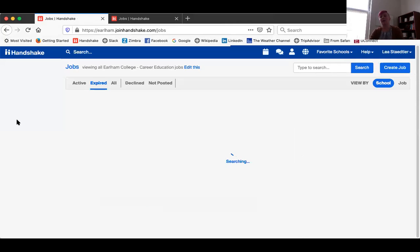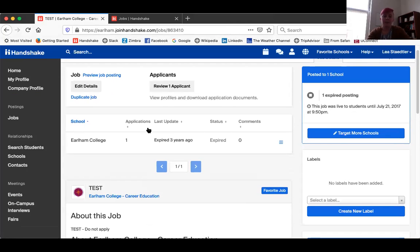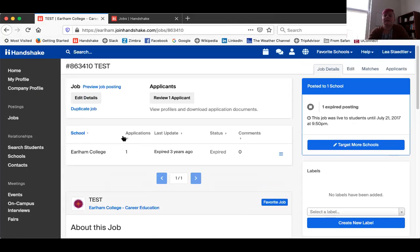So this was posting a brand new job that you've maybe never posted before. A lot of times you're probably hiring students for the same position that you've had before. And you obviously don't want to go through all of these steps again. So what you can do is pull up that position from the past, if you're under expired jobs.